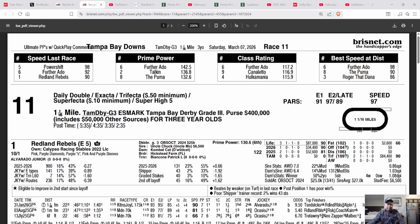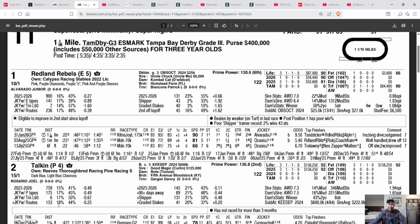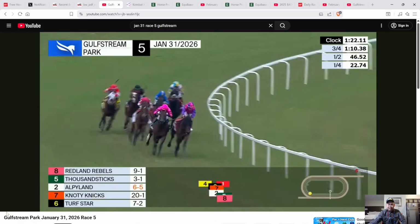And we'll start off with Redland Rebels, number 1, on the rail. Now, many handicappers will dismiss Redland Rebels because his last two races came on turf, but I like him. I'm going to explain why I like him. First, we will look at the Kitten's Joy. And what do I like about the Kitten's Joy?